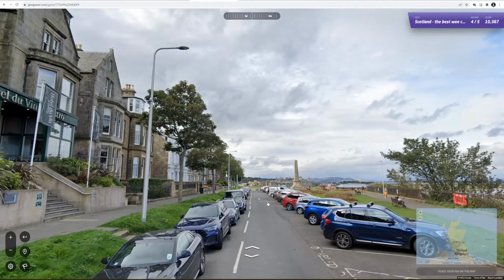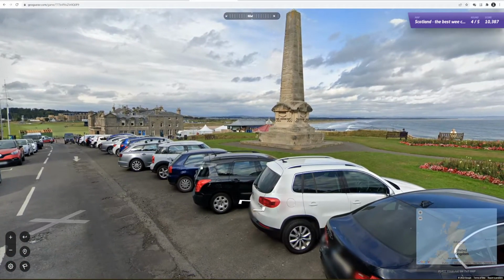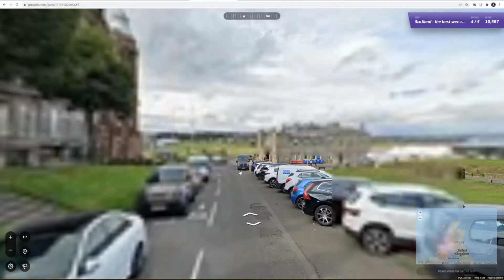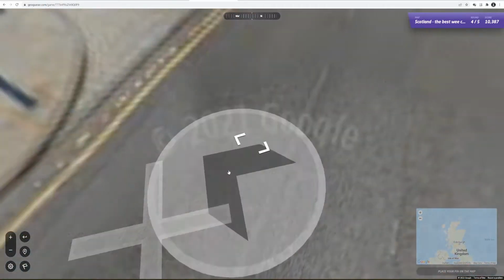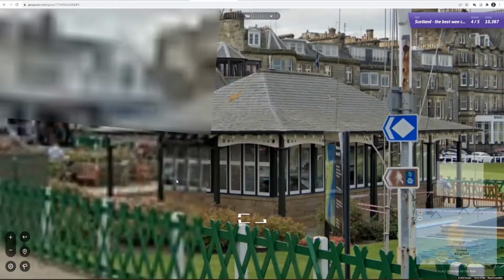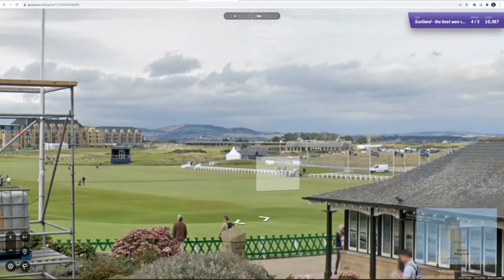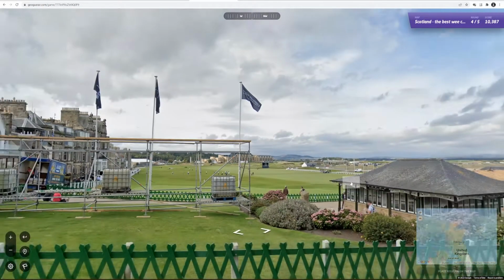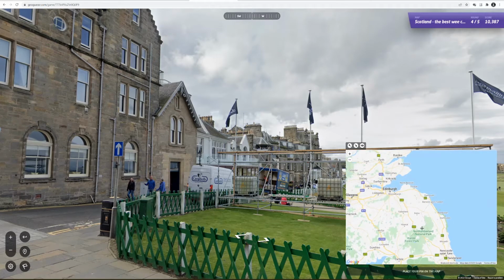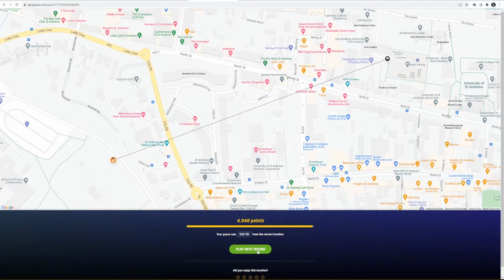Is this Portobello Beach or something? What is that? I don't know. It looks like some... Is that a cricket pitch? No, it's horses, isn't it? It's cuddies. Is it St Andrews? Is that a golf course? Carnoustie. What is it? Could be St Andrews as well, so that's a golf course, I mean. It's up here somewhere, right? Yes. Go for it. Yep, pretty close.